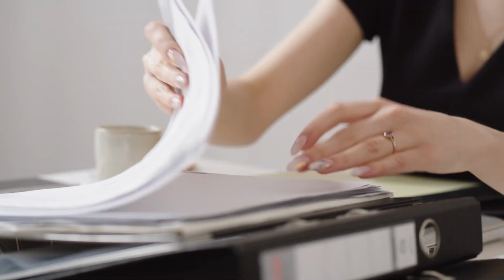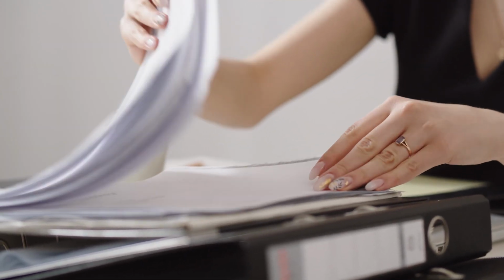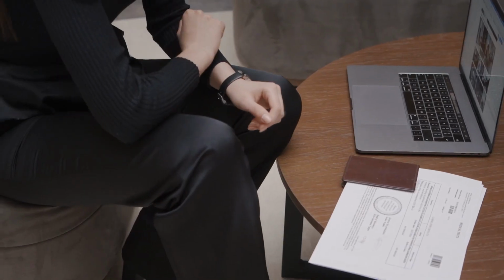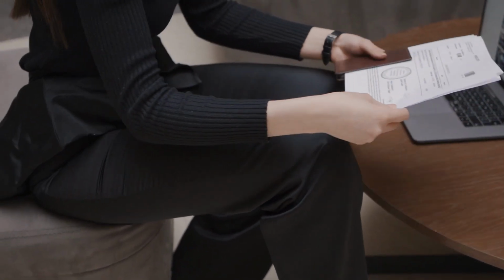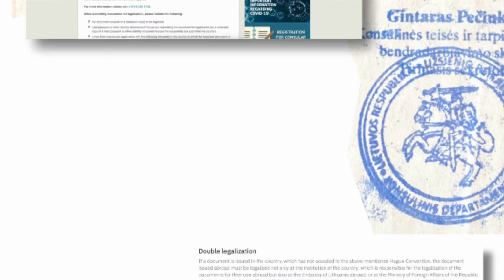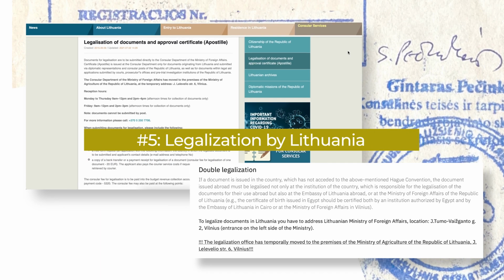Your birth certificate must be legalized by the country you were born in, and if you grew up elsewhere, your no obstacle to marriage documents should be legalized by the country of your nationality. In many cases, these two countries will be the same, but maybe you or your parents had immigrated when you were younger, and it's a thing. Your legalized documents need to be legalized again, but on the Lithuanian side. And again, this is done for a fee.